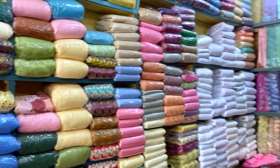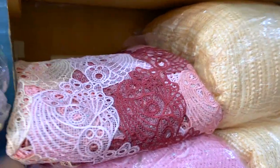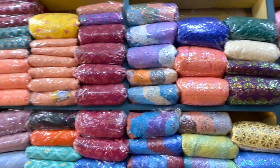And also, you can send them a message on WhatsApp. Every one of them said you can reach out to them on WhatsApp. Because they usually always have new designs, they will be able to send you pictures based on what you want. So yeah, let's move on.